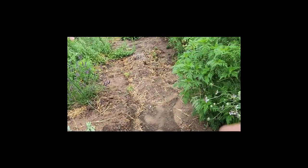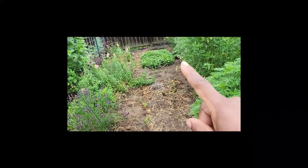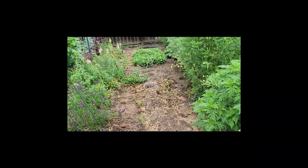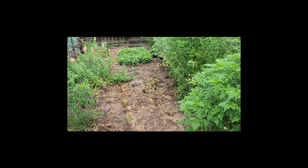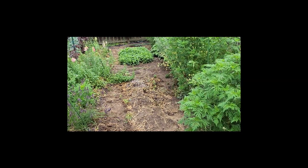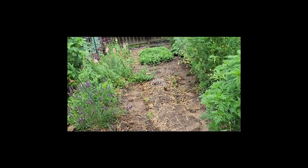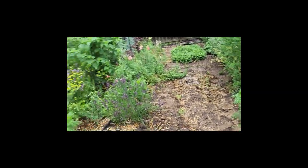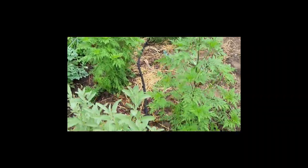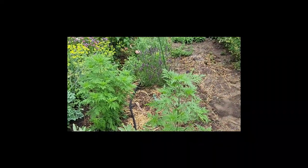There was another row here. I've removed most of it. In the back is Sweet William, and that's a biennial, so it's not going to bloom this year. It's not going to flower until next year. So I need to divide that and move half of it to one side and the other half to the other side of the new expansion of the rows. And then this will be a walkway. This row is also getting more width, this row here. So I'm adding a little bit to this side as well.